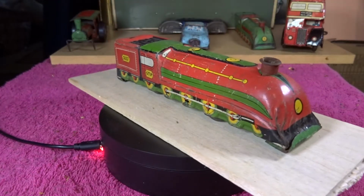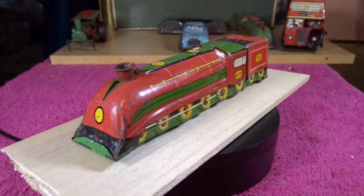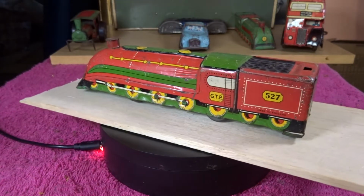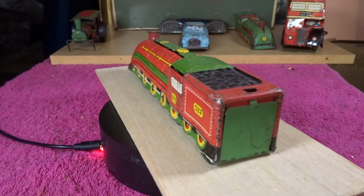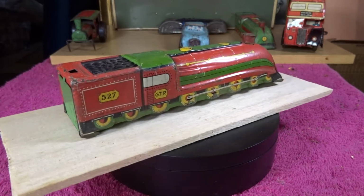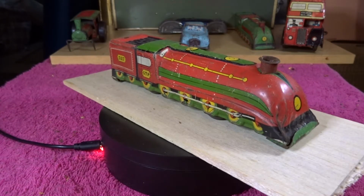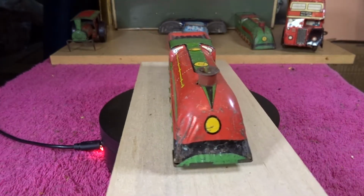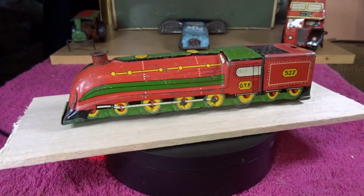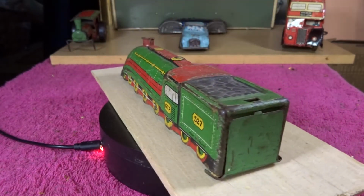527, the red and green train. Now you see, I bought two rusty trains, both with their funnels on. They were really cheap. I discovered that the green and the red train all had the red funnel, so I was able to restore these to having funnels on. So that's the red and green train. And here we have the green and red train, both now with funnels.